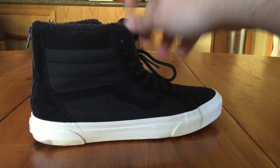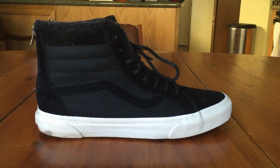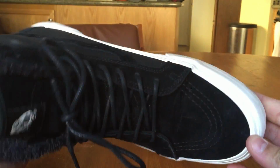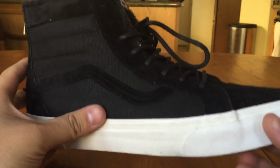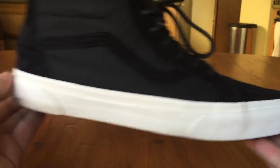So once I found out that I can just take this off and have this beautiful black and white MTE Skate High Zip, I thought, of course I'm going to grab this shoe. This is definitely the most wearable MTE that I've seen to date. You just can't go wrong with black and white, especially with that all black tonal upper and that solid white midsole. Just a super clean shoe.